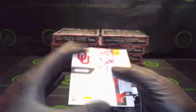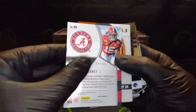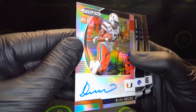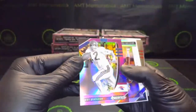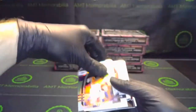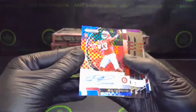Hollywood Brown, 103 out of 299. Xavier McKinney, 54 out of 149. Silver autograph, DeJ Dallas. Terry Bradshaw, purple. Christian Fulton, rookie silver. A nice hit, 95 out of 99.